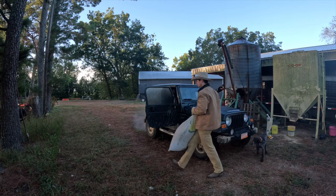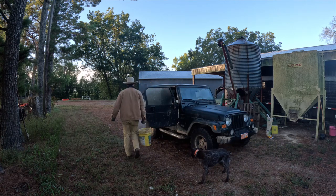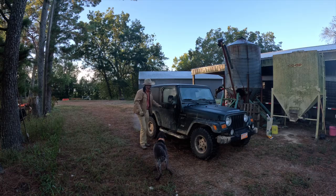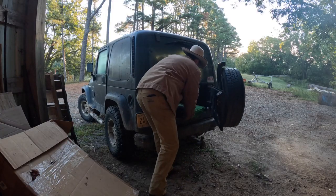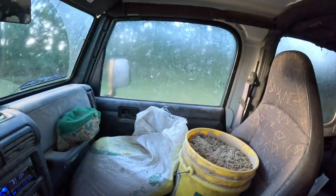But we're going to load that feed up and get headed up the road. Okay, got the feed loaded up. Got a bag of mineral in the back. That's how we do it when we're in the Jeep, which we could have taken the truck today with where these calves are in pasture. We can get to them pretty easy too. It's dry. We can go just about anywhere in the truck right now, but truck's still hooked up to the hay trailer. So we're gonna go right back to moving some hay.